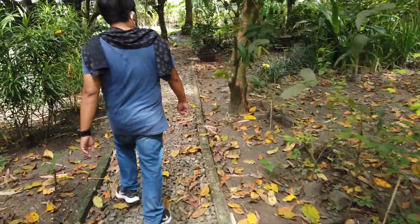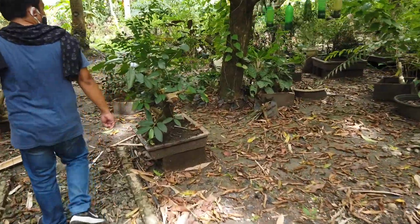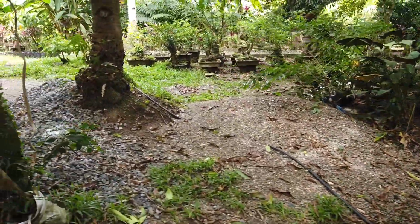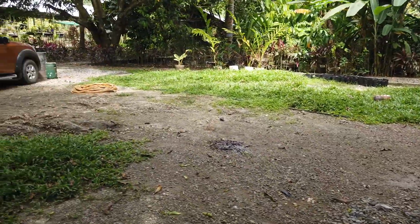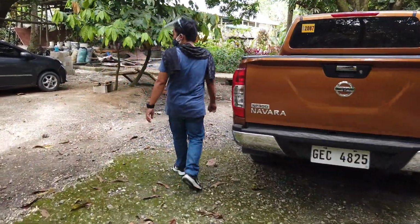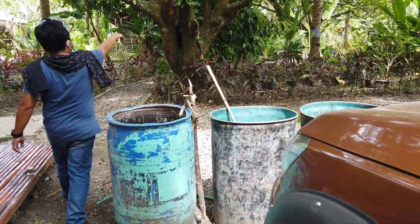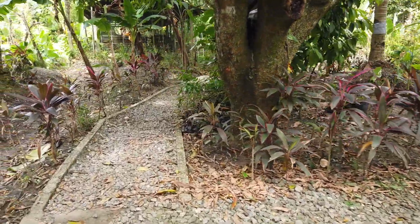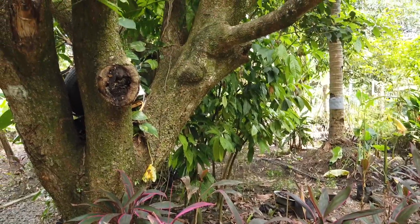So, Durano Eco Farm. Let's see the orchid collection. Perhaps it's better. All the bonsai collection there, look. The big giant photos on the mango tree. There. That's quite nice looking there, on the mango tree.